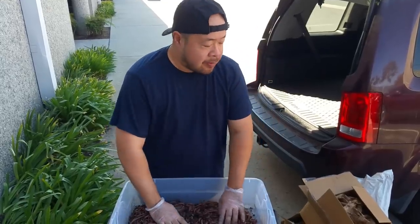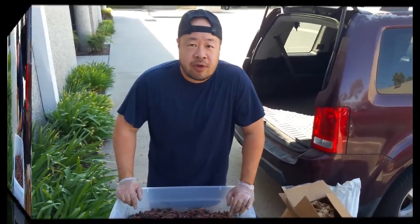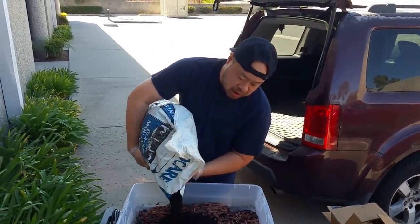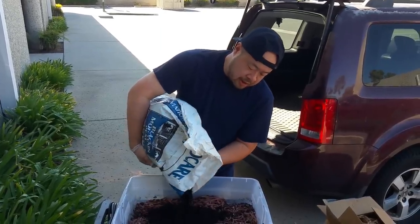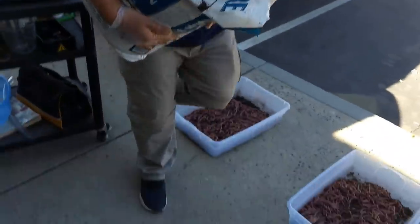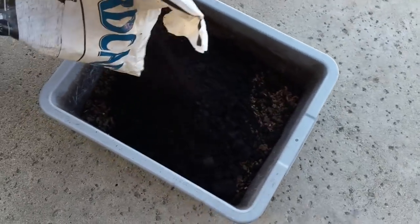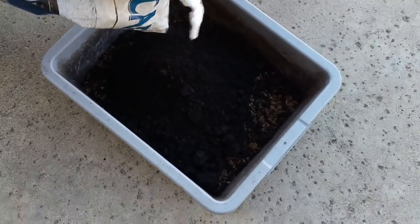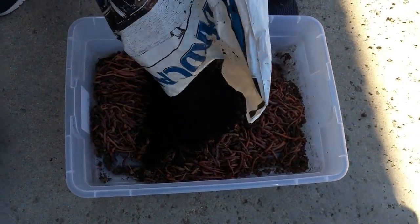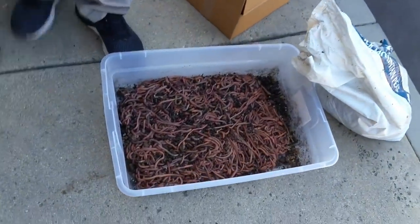Okay, so now I'm up to the point of putting the new dirt in, and then I will be bringing these into the fridge. What I'm adding in here as bedding is a soil with peat moss. I put a light layer. And I'm going to do this tray over here. Typically, when I buy these worms, the bedding that I removed had newspaper in it. I don't want to mix any newspaper in it. I'm just going to give them straight dirt. I'm not going to put any in that tray because that's the tray I'm going to feed today.